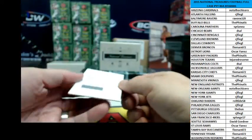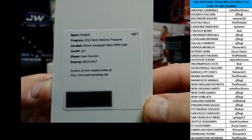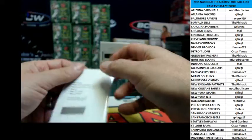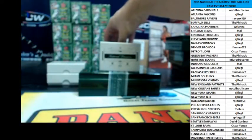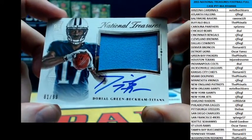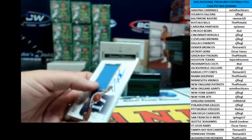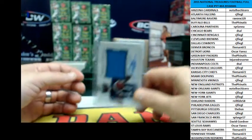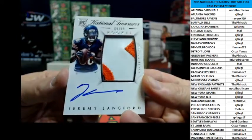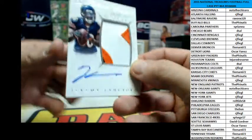We've got Redemption. RPA Gold, card 127, Sean Mannion for the Rams. That one's going to Oscar. We've got 81 of 99 Jersey Auto Dorial Green-Beckham for the Titans. That one's going to the Finn Man. We got RPA, 69 of 99, three-colored patch auto, Jeremy Langford for my Bears. Going to DeSal.